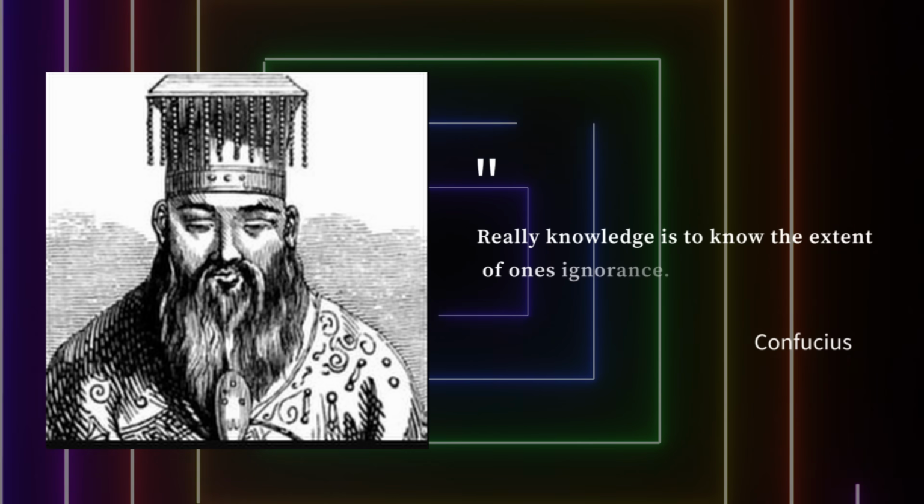Really, knowledge is to know the extent of one's ignorance. I'm not the guy who can predict which way the world will be spinning in 30 years. For that reason, I want unfiltered global exposure with both emerging and developed markets. I mean, I could have just summed the whole thing up with that one line there, couldn't I? But you know I love a bit of drama on this channel. Let's keep the next thing on the shopping list short and sweet, shall we?